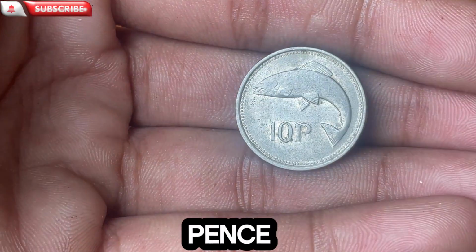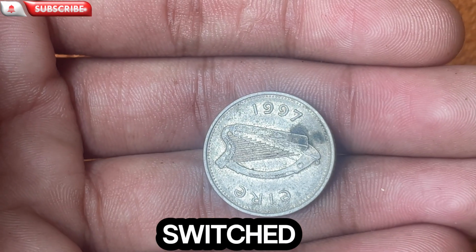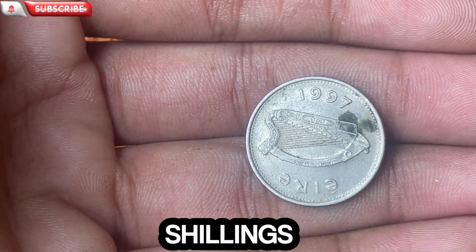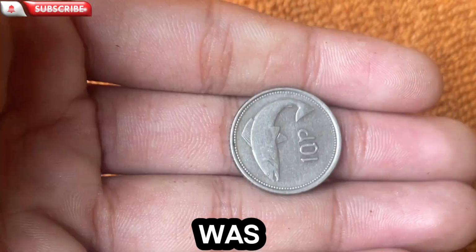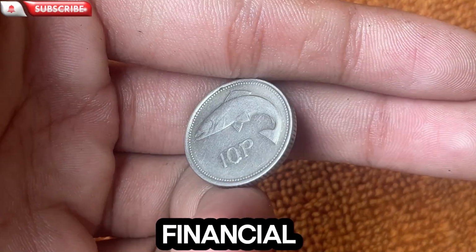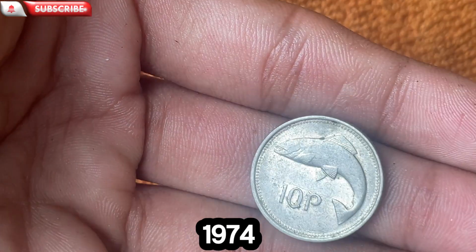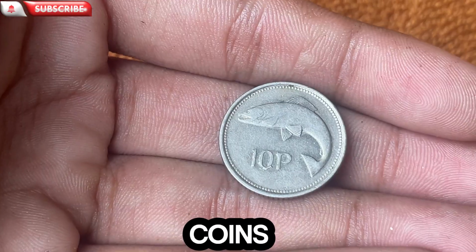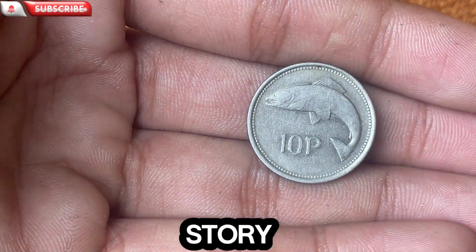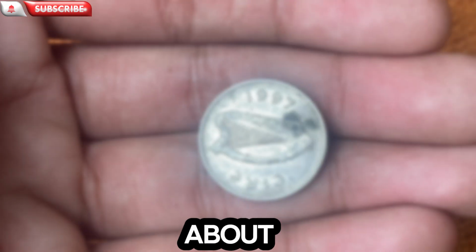The Irish 5 pence coin was first introduced in 1971 when Ireland switched from the old system of pounds, shillings, and pence to a modern decimal currency system. This change was a major step in Ireland's financial history, making money easier to calculate and trade. The 1974 5 pence coin was part of this early series of decimal coins and carries a fascinating story about Ireland's heritage and culture. Now, let's talk about its design.